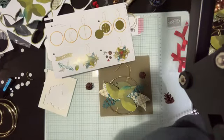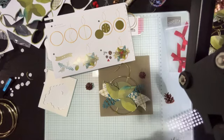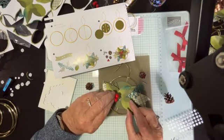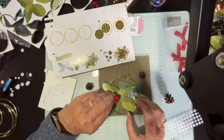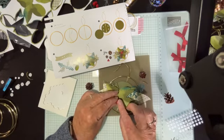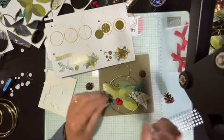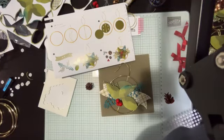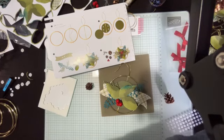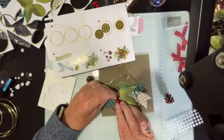So I'm going to put some glue on the berries. I hope I don't burn myself, because now this is really hot. And it's just kind of going to go, I don't know where it goes. Well, I'm just going to put it wherever I want. I'm just going to put it right here. I'm just going to hold that there for a second. And then some glue on the little pine cone. And I think we'll just put him over here like that.